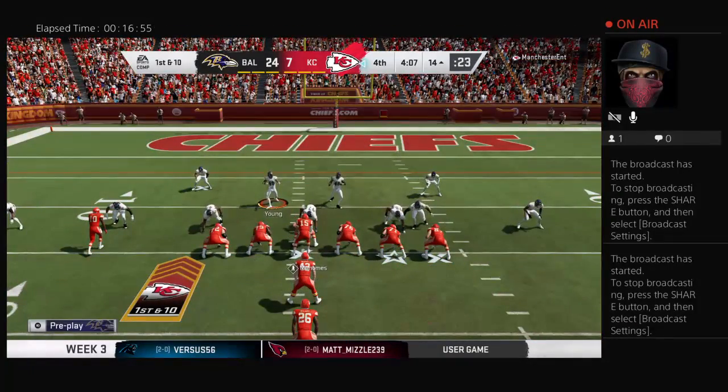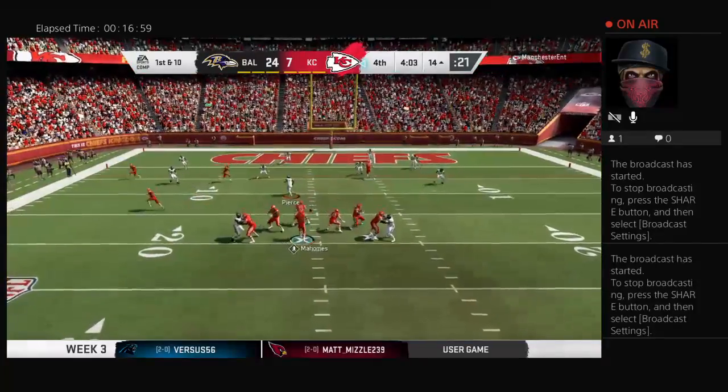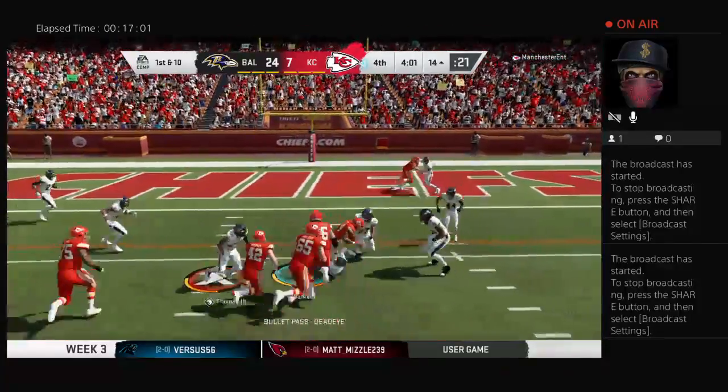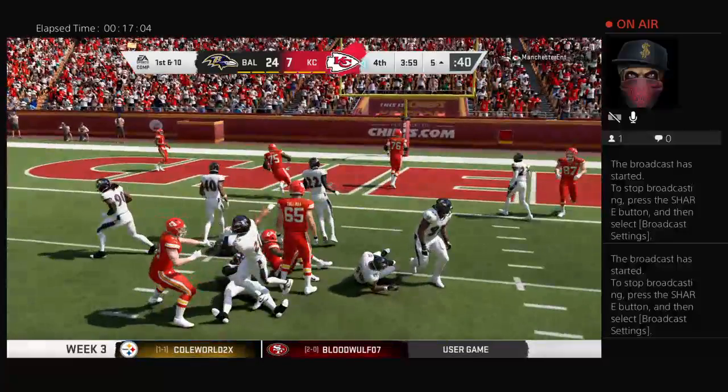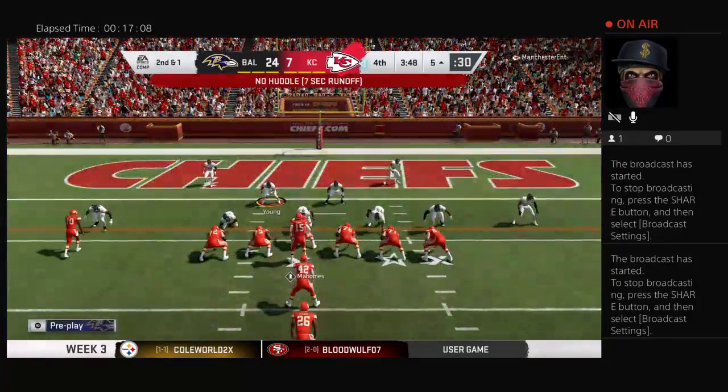Now they look to pay it off on 1st down. Mahomes now to throw. This is caught, Watkins. And he's going to get a solid gain of 9 before being brought down. 2nd and right at a yard.